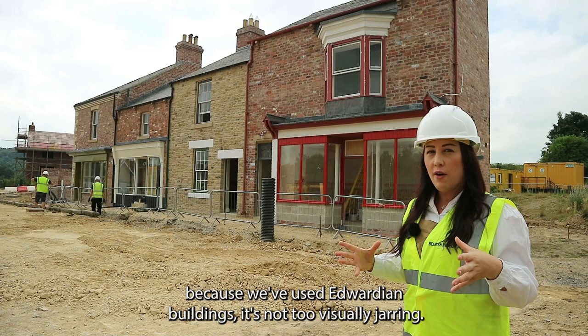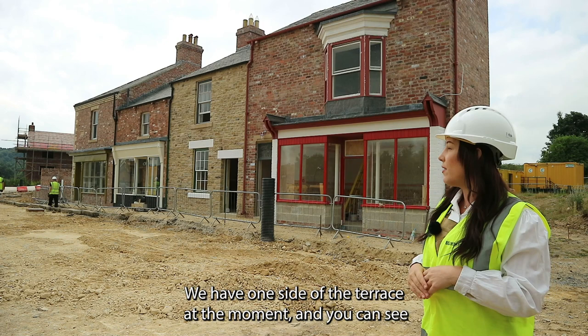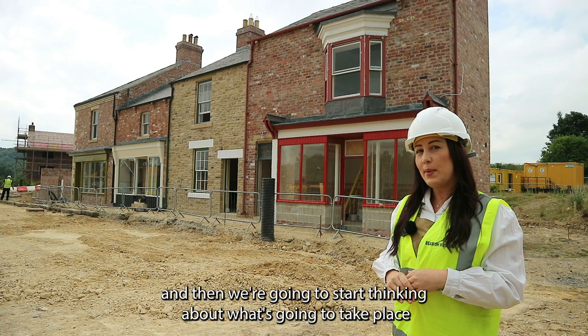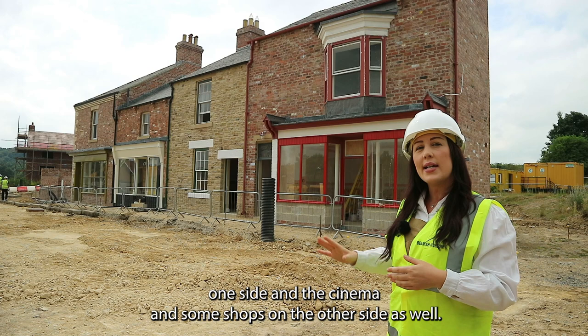the 1950s. We have one side of the terrace at the moment, and you can see they're very busy doing some of the groundwork, so laying the curbs, and they're going to start working on the roads. And then we're going to start thinking about what's going to take place on the other side. So as you come down, it will be a full street. There'll be the terrace on one side and the cinema, and some shops on the other side as well.